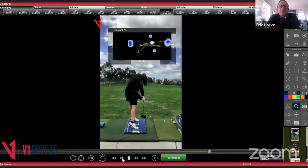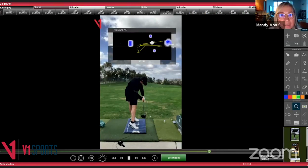Okay, there we go. So now you can see that right at this point, Nico has 100% of the pressure in his lead toe. It doesn't look like it. It looks like he's touching the mat, but he's essentially floating. He's off the ground right now with his lead foot, his lead heel. Unbelievable. He's got 100 in his toe. And then watch his lead foot and what it does.